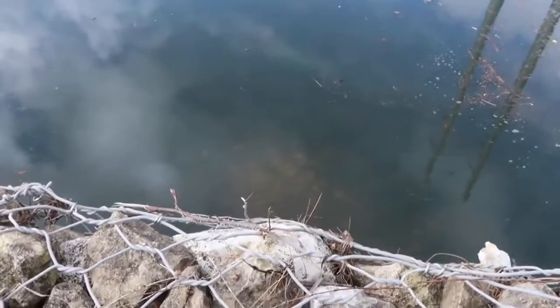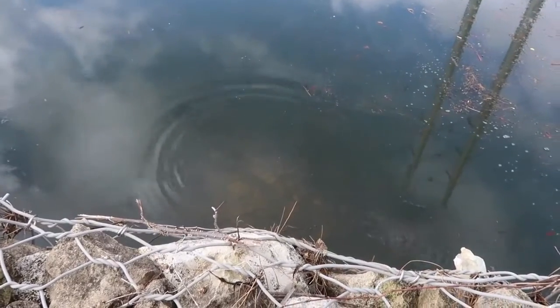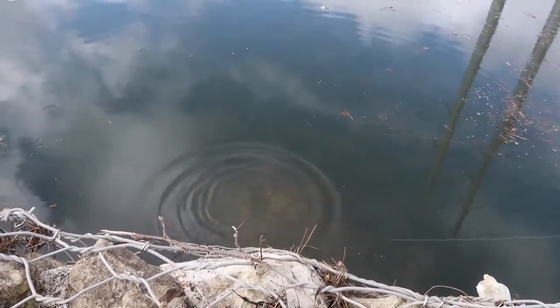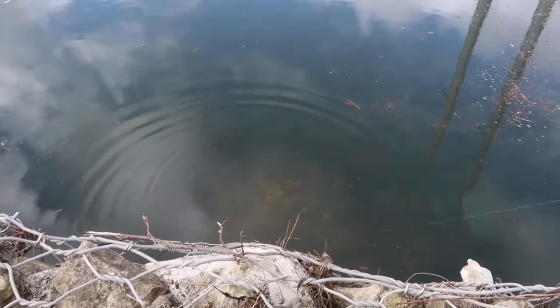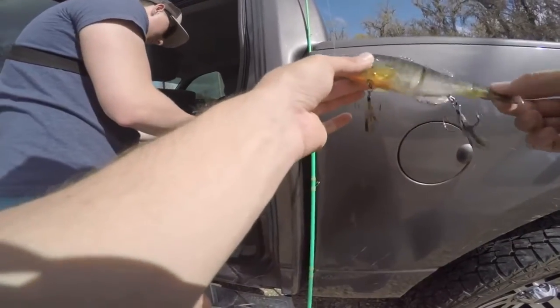How does it look on the camera, Noah? Not bad. I mean, I can't really see much. Oh, he was going after it. Hey, throw it back in there. You gonna try putting a polarized lens over the camera, Noah? Does it work? Yeah, give it a go. It takes a second to focus, but it does work. Does that look better? A little. Dude, this thing looks too realistic.